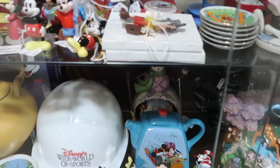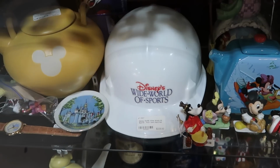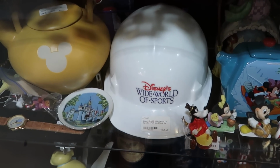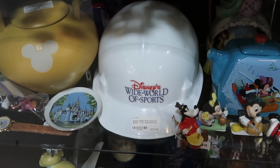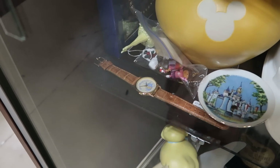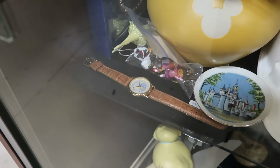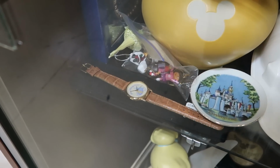I do want to point out over here is a really fun helmet, Disney's Wide World of Sports. This was actually a hard hat used by a Disney cast member, $225 for that. And also check out the leather watch that they have here. That is really neat, with Cinderella carriage, 25th anniversary. That is really, really neat.